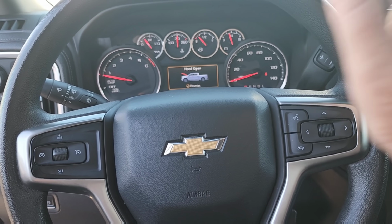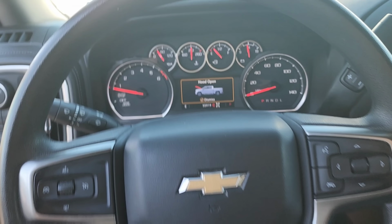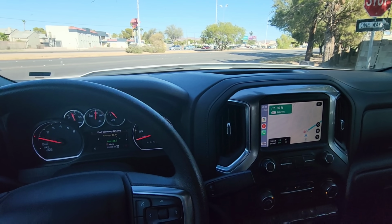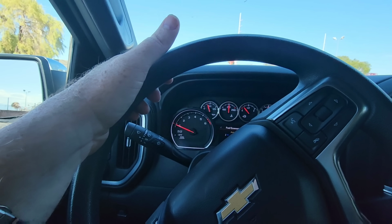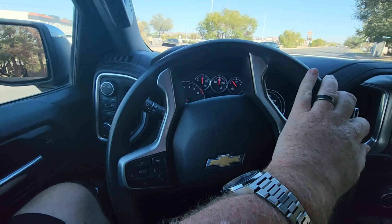This is supposed to be a non-running Silverado. So you know what we got to do with it next, right? Now we got to see if it's going to make it home. So we're going to drive it. I'm going to see how she runs and see if I can get it back. All right, guys. So first things first that I know, Apple CarPlay works. The AC is working in here. And we're going to hit the road and see if she drives.